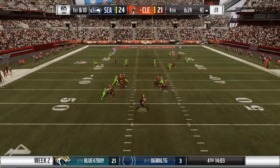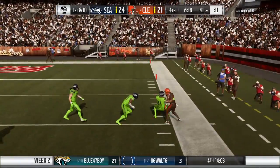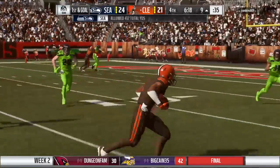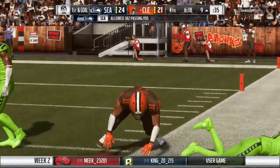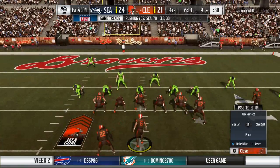Following the interception, Mayfield flushed out right. Wide open receiver complete. Oh, no, he lost the football. Only way to get the lead here, of course, with a touchdown, and that's what they're gunning for on 1st and goal.